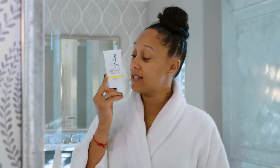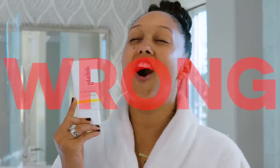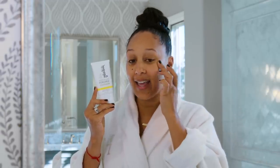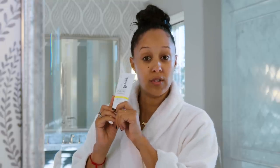This product right here is very, very important. I'm just gonna put it out there. When I was growing up, I thought because I was a woman of color, I didn't have to use sunblock because I thought I'm not gonna burn. The sun loves me. Wrong. As you get older, it doesn't matter how dark you are, you still can get those little sunspots and you can still damage your skin from the sun.